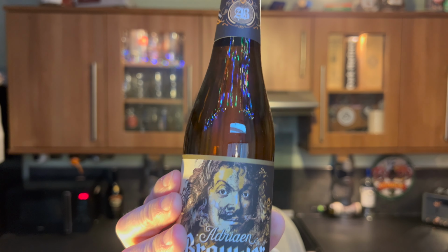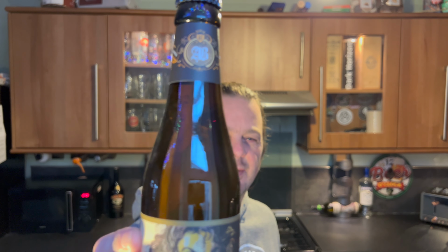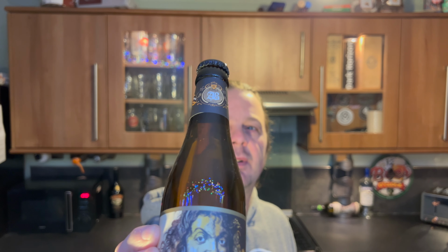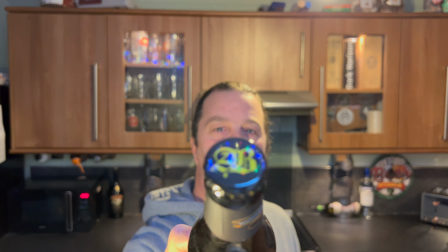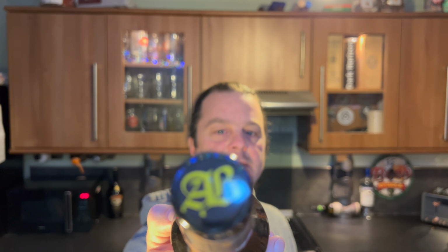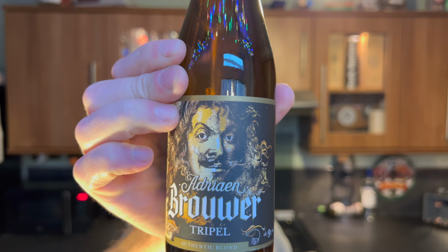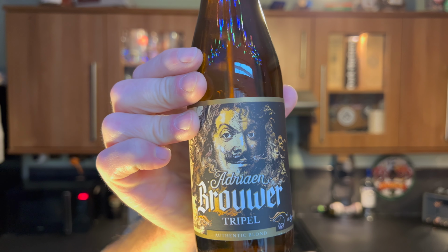It's in a 330 milliliter bottle, I'd say dark green, dark brown bottle. Definitely dark brown. There's the bottle cap. Yeah, I've always seen it. And isn't it striking though? Do you agree? Comment in the comments box. Do you agree that that is a striking looking label?